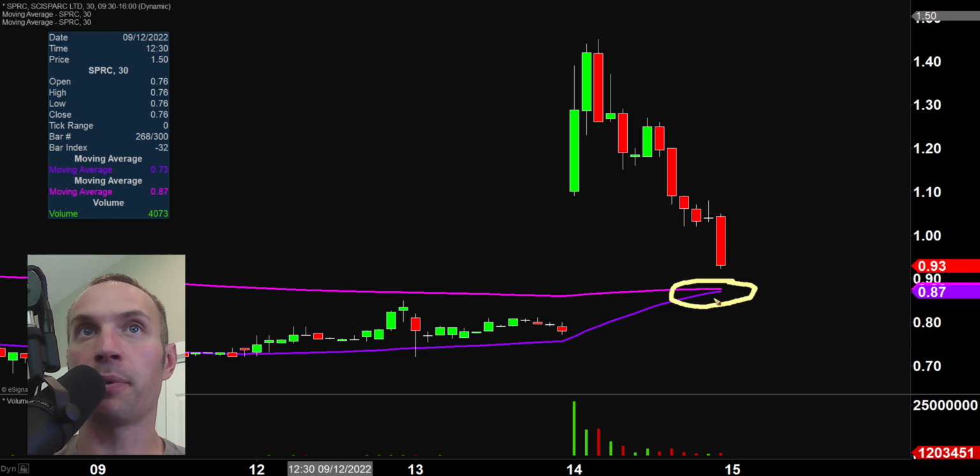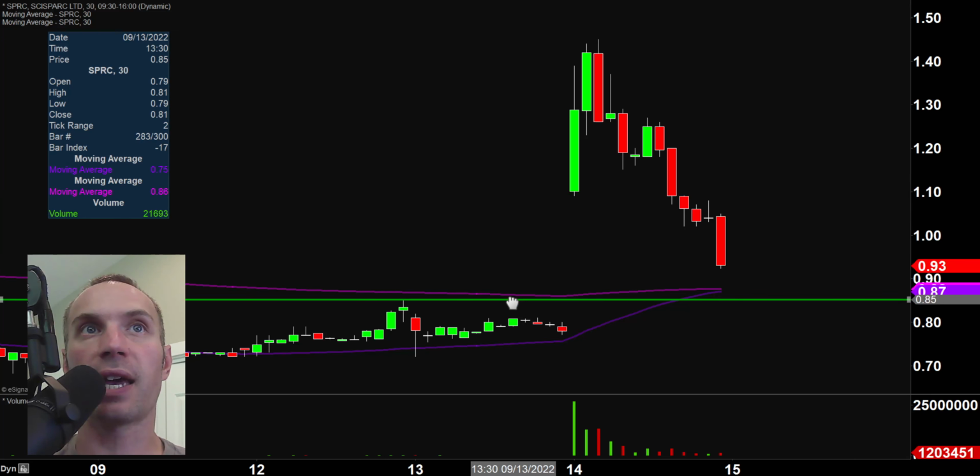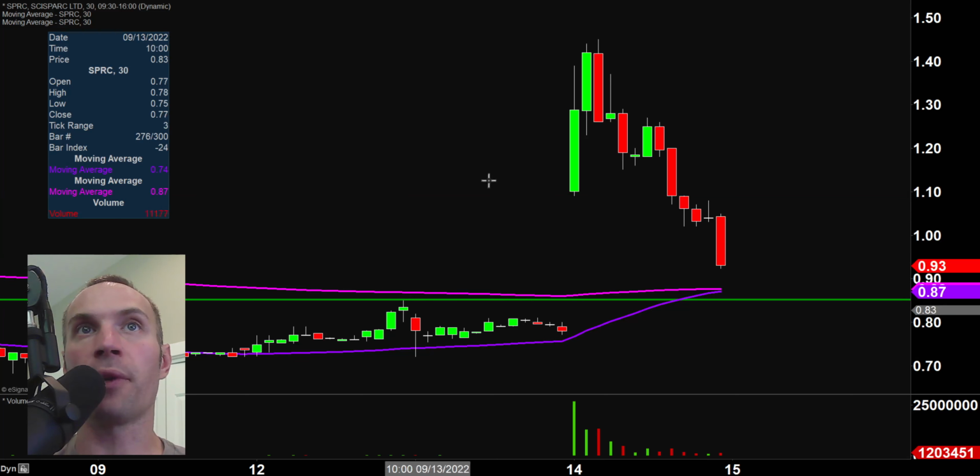First off, you have the 50-period moving average, that purple line, and then you have the pink line, the 200-period moving average, also valued at 87 cents. And then the third reason being this former breakout point, which you now know breakout areas tend to act as support, is also right down there around that general area.